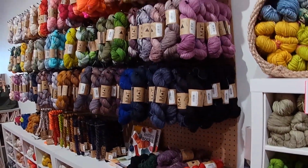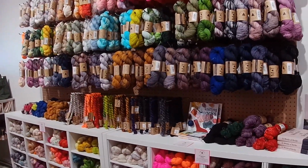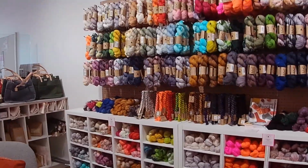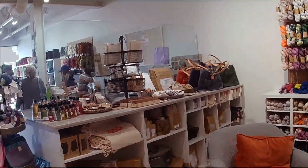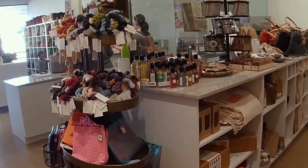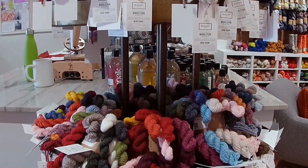All right, then over to the Madeline Tosh area. She had everything from a lot of minis to all different colorways. Madeline Tosh, I believe I've mentioned before, is local to Fort Worth, Texas. I know that they ship all around the world, but they started here. Okay. And all of these little pigtails, basically.